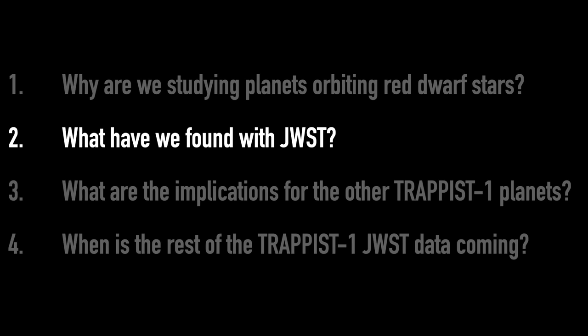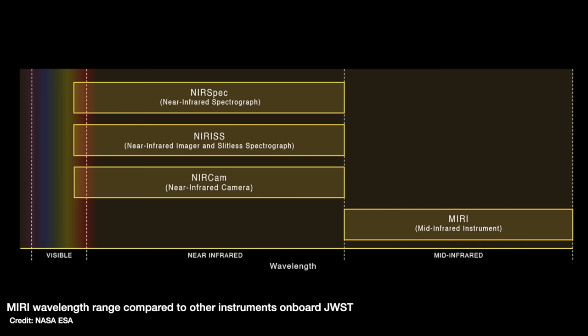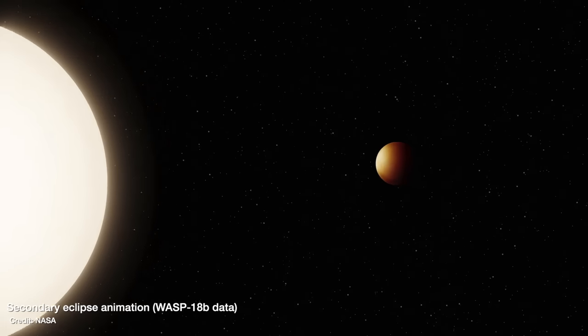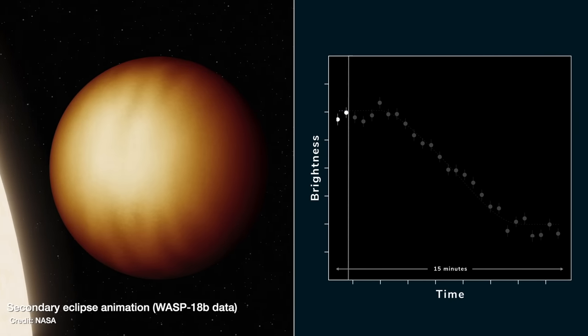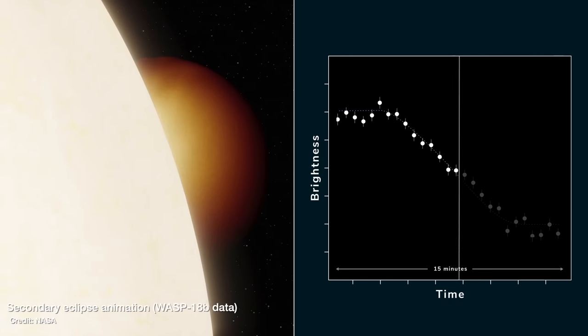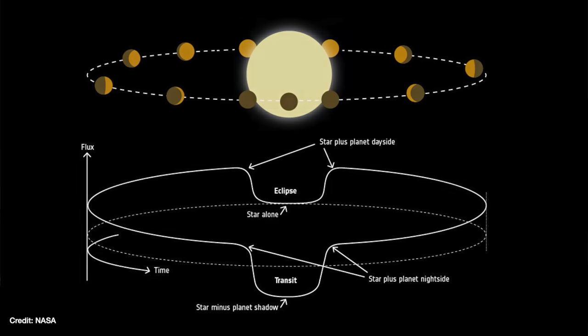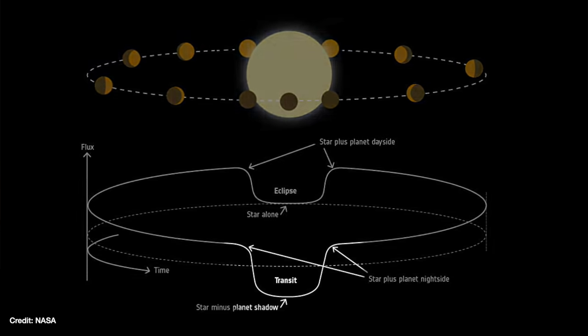So what data has JWST actually collected here? In both cases, they've taken just one measurement of this planet with MIRI, the mid-infrared instrument onboard JWST, which detects light at much longer infrared wavelengths. And what they recorded was the brightness of the star before, during, and after each planet passed behind the star in what's known as the secondary eclipse. The primary eclipse being when the planet passes in front of the star on the other side of its orbit, also known as a transit.